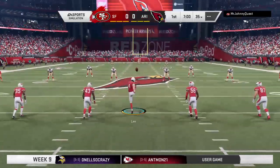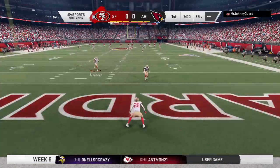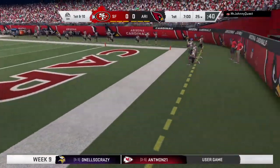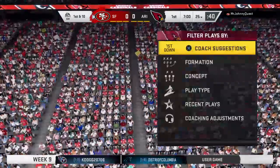Regular season down. What will the final two bring us as we're off in Week 9? And that'll carry over the back line of the end zone for a touchback.